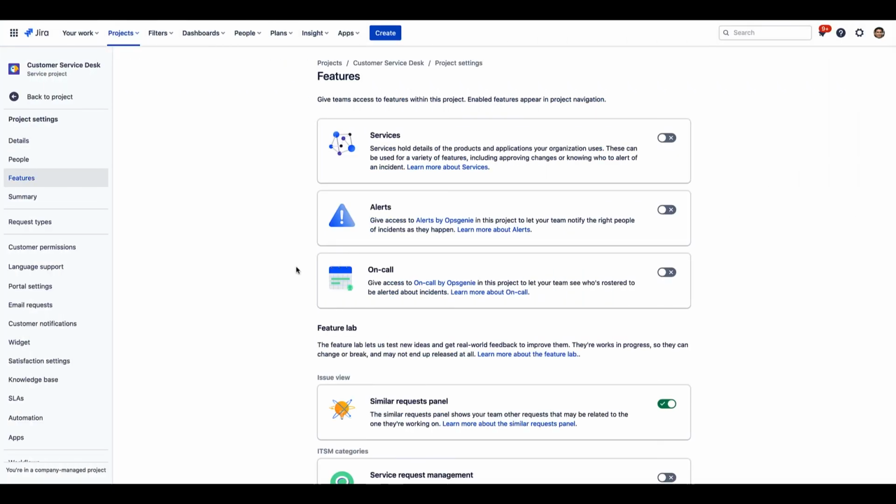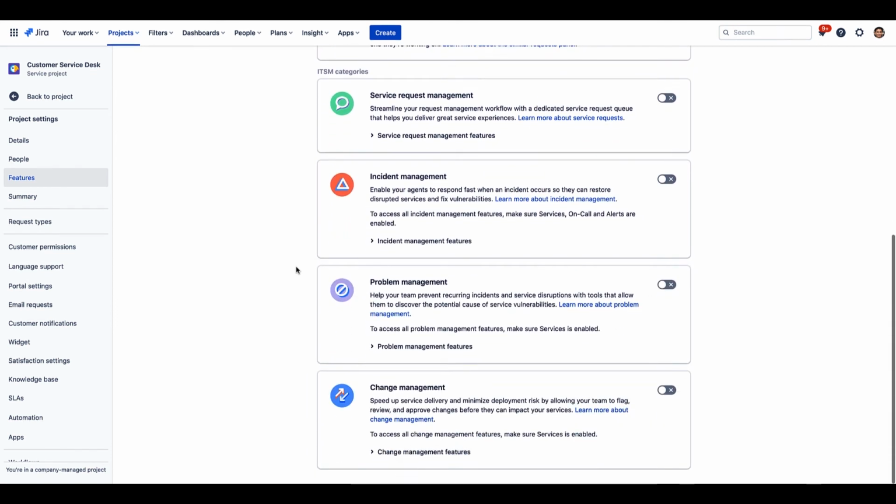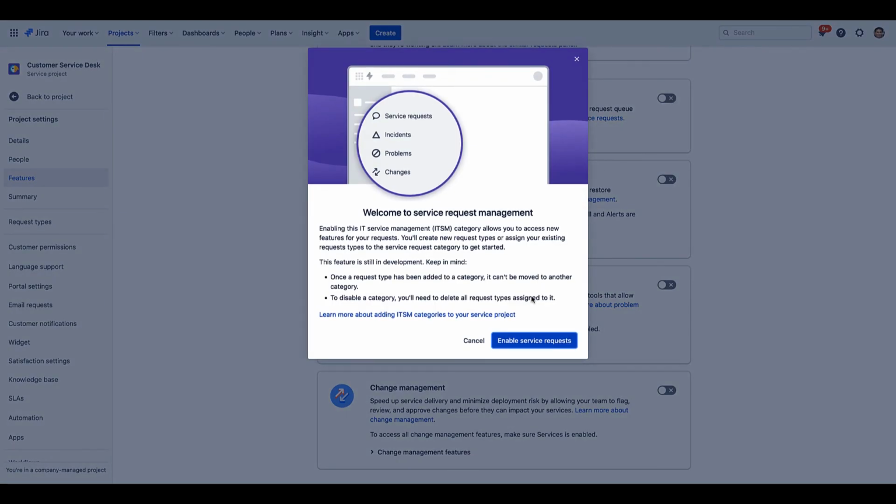Additionally, as we know some teams want the power and flexibility that our out-of-the-box IT service management practices give, we also offer the ability to turn the individual practices on and off in the projects or service desks that you create or are already working in.